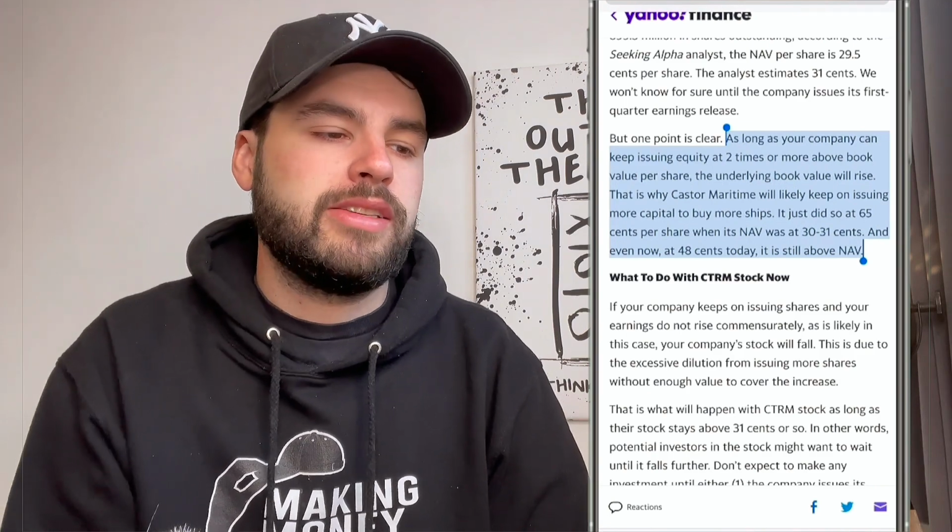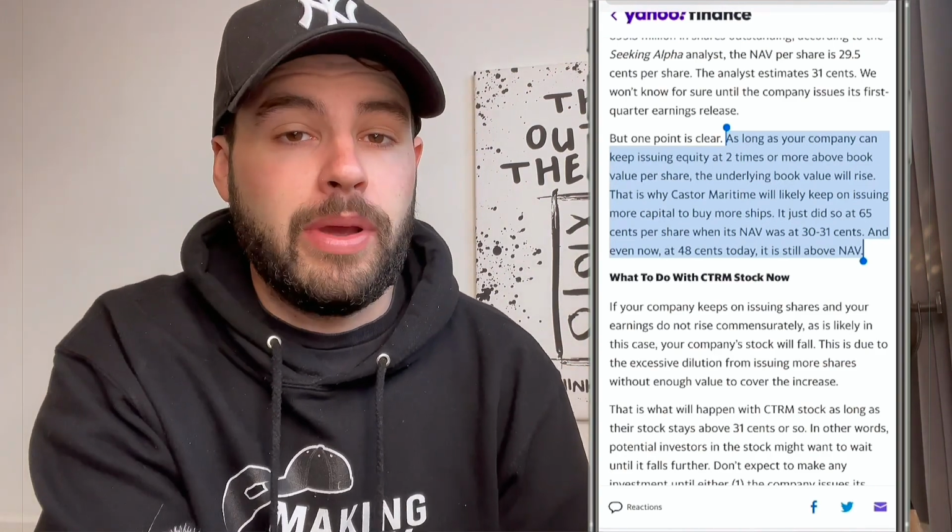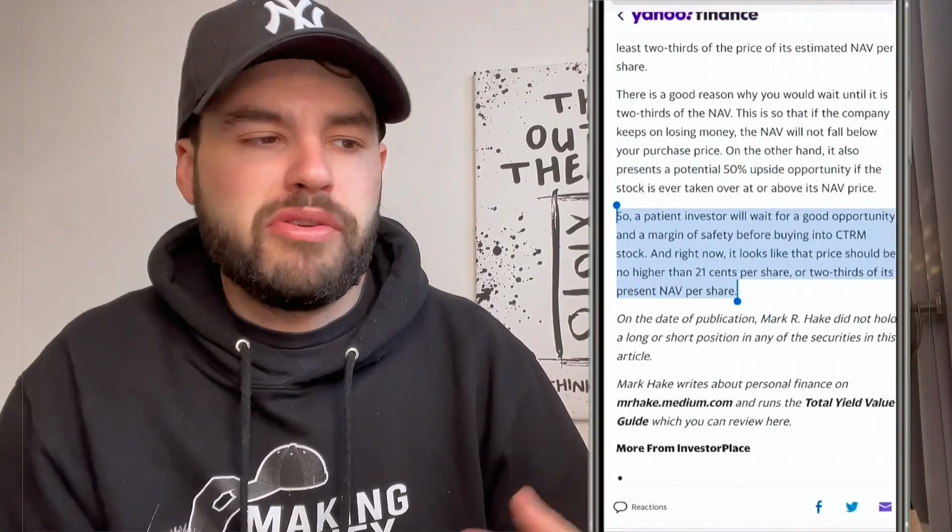It just did so at 65 cents per share, and when it was at 30 to 31 cents. And even now at 48 cents, this is still above the NAV. So they're probably still going to be raising more capital, which is why this article here claims that potentially we could have that to come in the coming weeks. It says what I agree with here at the end, that a patient investor will wait for a good opportunity and a margin of safety before buying into CTRM stock. And right now, it looks like that price should be no higher than 21 cents per share, or 2/3 of its present NAV per share. Now, personally, I don't think it's going to get to 21 cents, but stranger things have happened.